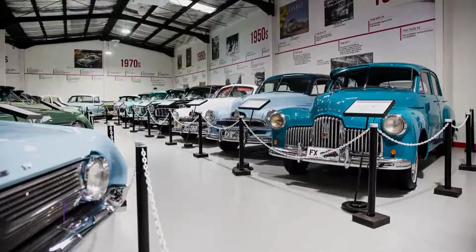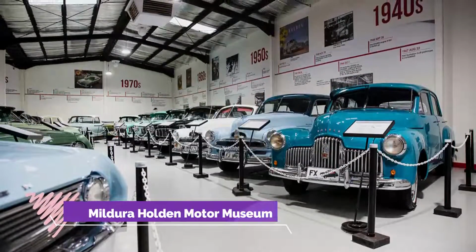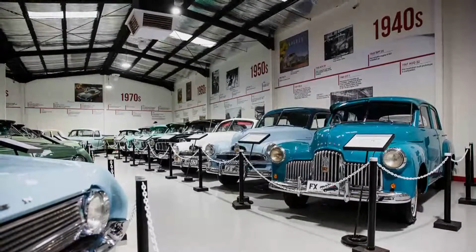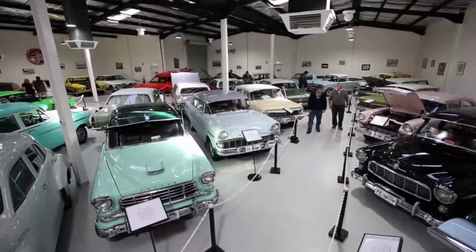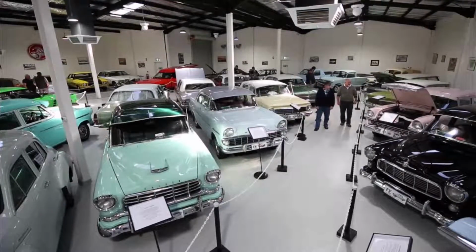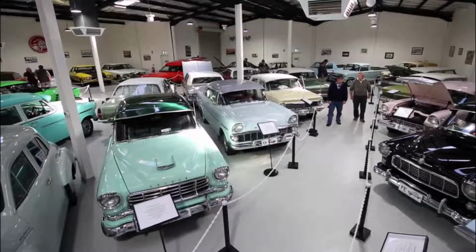Number 10. Mildura Holden Motor Museum. At this private museum, you can trace the history of the Holden car brand, from the late 1940s 48-215 sedan right through to the latest Statesman and Monaro models. Something remarkable about this collection is that it all belongs to one man, Ron Morello, who opened it up to the public in 2016. There are 30+ models on show at any one time.